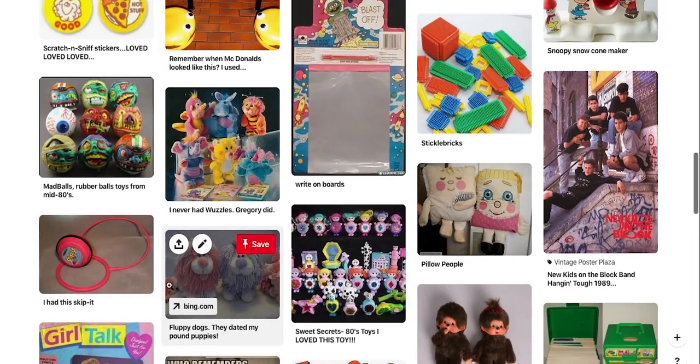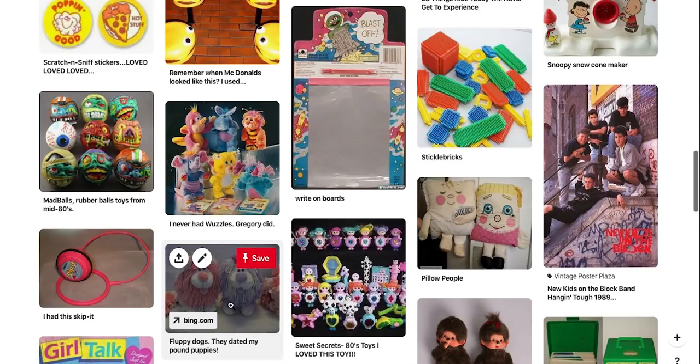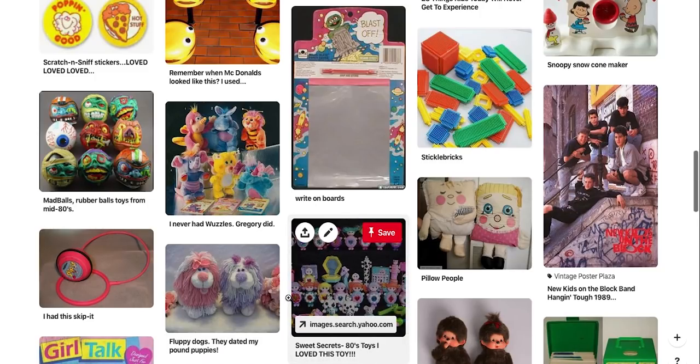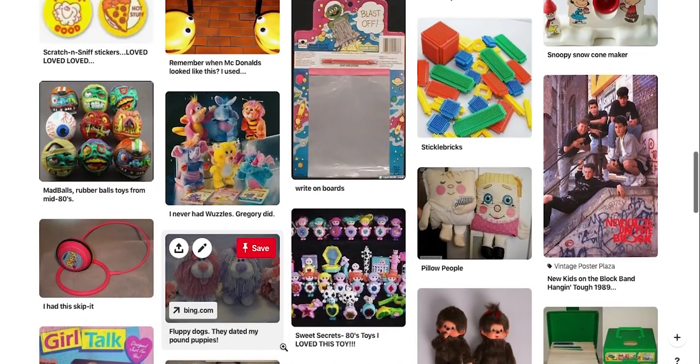This is Fluffy Dogs. I've looked for Fluffy Dogs on Etsy and a couple of other vintage shops, and sometimes I'm able to find these, but since they're made of yarn, in order to find a vintage one in really good condition, you're going to pay a lot because they get dirty. And so they're really easy to age very quickly. And you don't really want to wash something like this in the washer with all of this yarn and what have you. But since I had one as a child, I want one.